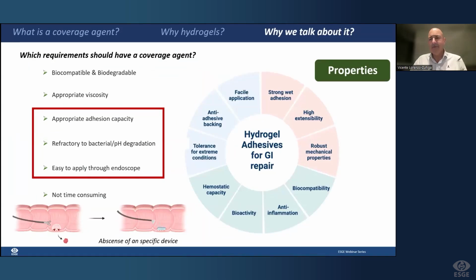The next question we have, if we have decided to use a coverage agent, is which requirements or properties we need for a coverage agent. The most important is the adhesion capacity, also resistance to bacterial degradation and pH degradation, and also to be very easy to apply. Here we have an unmet need because in all endoscopy units we have needles and spray catheters, but these hydrogels are more dense and difficult to apply with these devices. In the old times, we used inflated Fogarty balloons, double lumen, to apply these hydrogels, but today we need specific devices to apply them easily, and ideally with a Luer lock connection to apply with no problems.